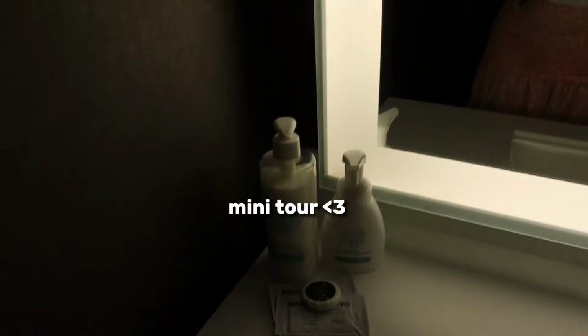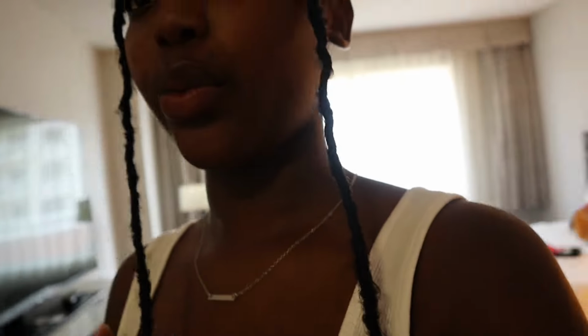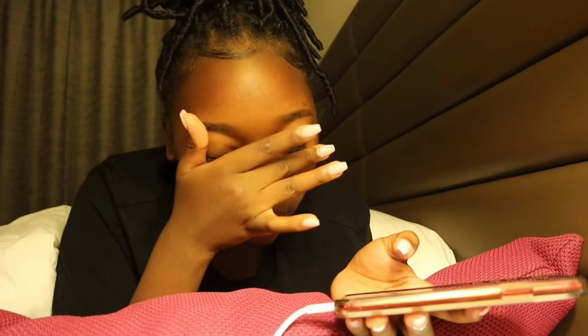So as you can tell, we are finally in the hotel. I'll give you guys a mini tour, but honestly, oh wow. Even the lighting is better here, but this is the view. This is what we're seeing. Bricks. But it's so much cuter and more airy than where we were, to be honest. But yeah, I'm on the phone with my boyfriend, so I'm gonna just get ready to go down and swim, and then let's have fun.